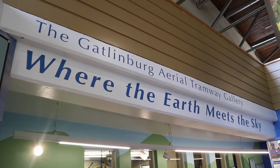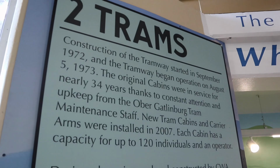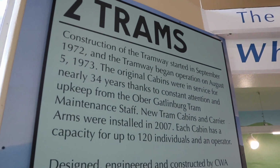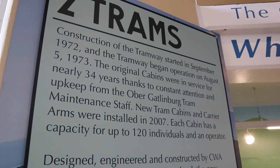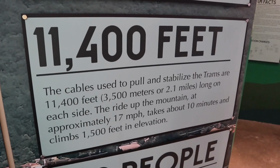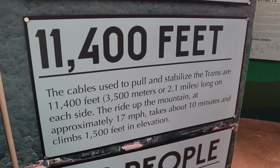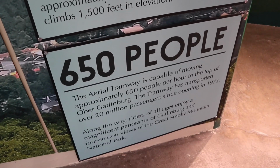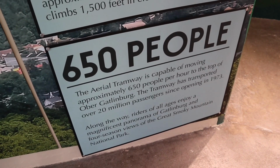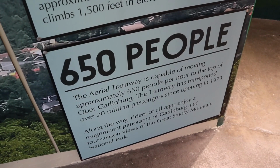Where the earth meets the sky, construction started on the tramway back in September of 1972, and it began operating on August 5th the following year. The cables used to pull and stabilize are 11,400 feet long on each side. 650 people per hour can be taken to the top. It has transported over 20 million passengers since it opened.